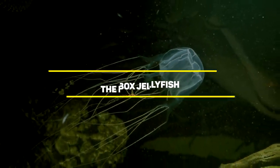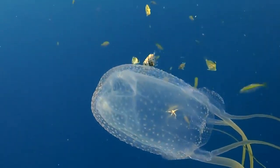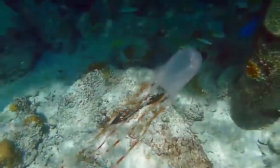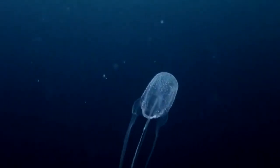Number 1. The box jellyfish. The most dangerous sea creature on our list might not have rows of razor-sharp teeth, and it doesn't even have any visible mouth at all, but it has caused more human deaths in Australia than snakes, sharks, and saltwater crocodiles combined. These creatures are transparent and pale blue in color, which makes them almost invisible in the water.